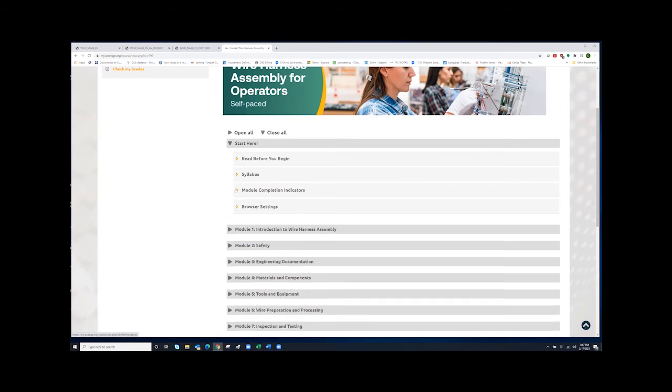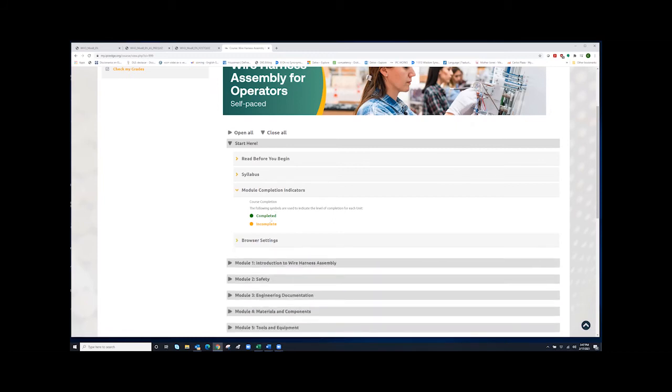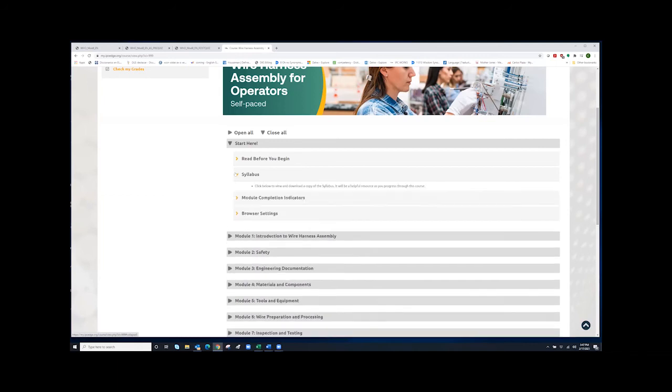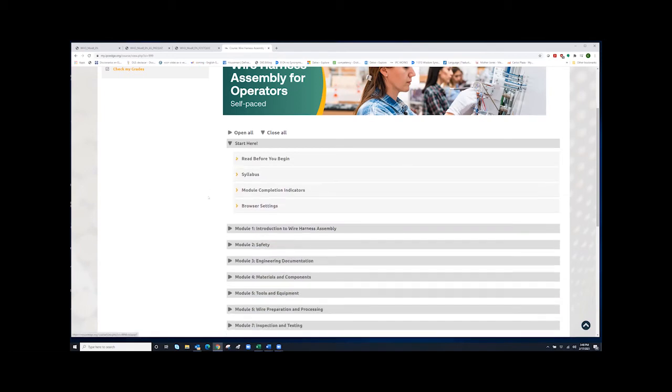It also allows you to see what it's like in case you have any issues with browsers. This just tells you if you've completed or haven't completed a module, and I'll show you what that looks like. But the important part here really is the syllabus and some information for those of you, or those of your operators or other individuals taking this course, who are new to online courses and online programs. There are just some tips on how to manage your time and go through an online course.